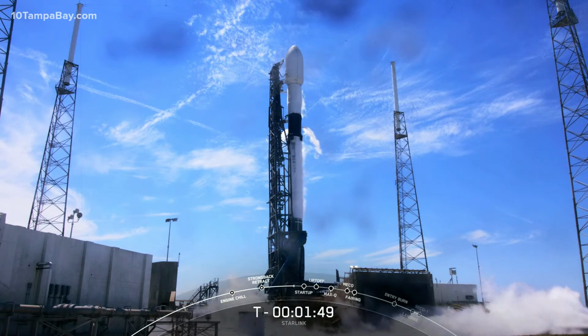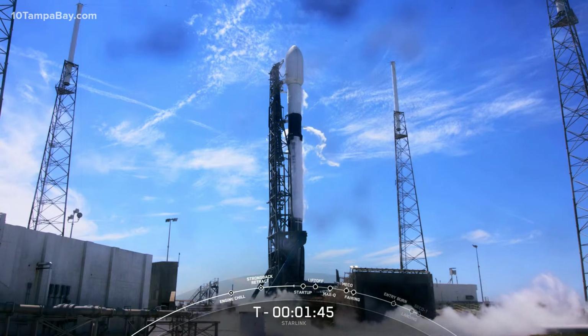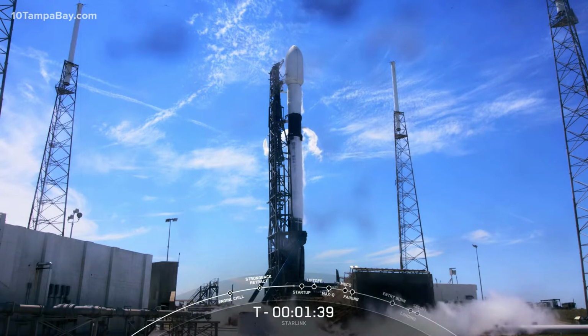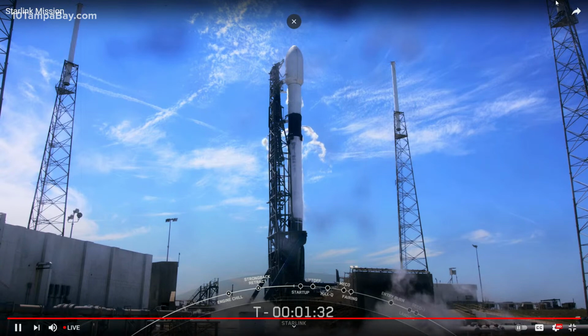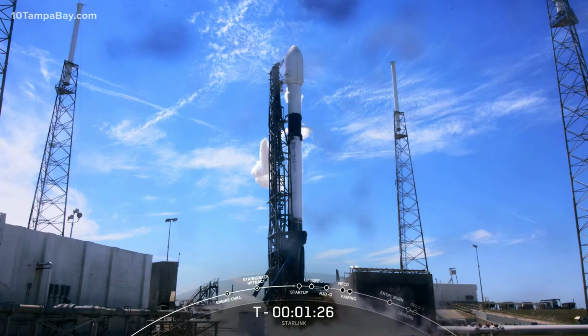Stage 2 LOX load closed out. We have just finished loading our second stage. Our Falcon 9 is now fully loaded with over 1 million pounds of kerosene, RP-1, and liquid oxygen. Again, that white cloud coming from the booster there towards the middle is normal and expected. That is venting from the TE LOX line.